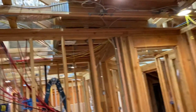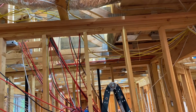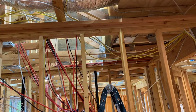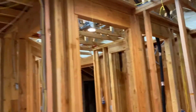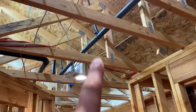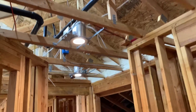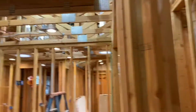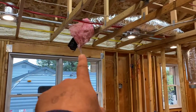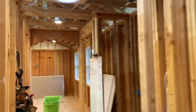I'm putting returns in each room, so each room is going to have airflow coming into it and out of it. In most cases, you just stick it in the center of the hallway, which I'm doing that also right here. I'm putting a big 20-inch duct that goes right into the plenum, but each bedroom is going to be getting a 10 by 10. So supply goes above the window, return is on the opposite side in each bedroom, including the master.